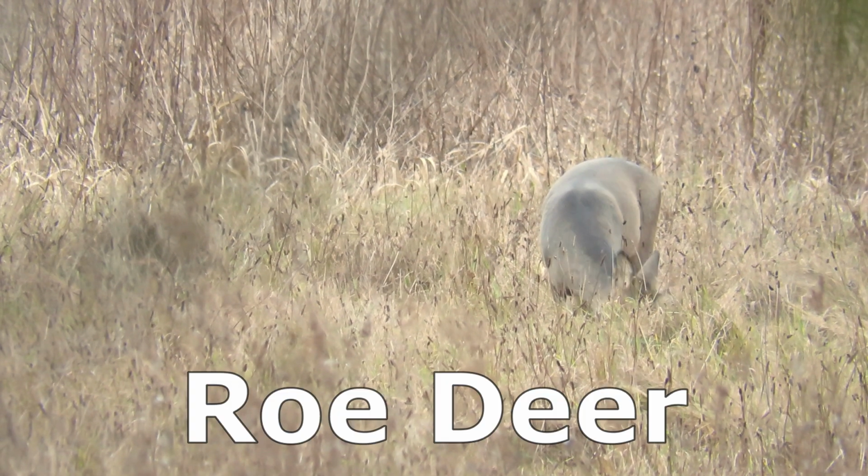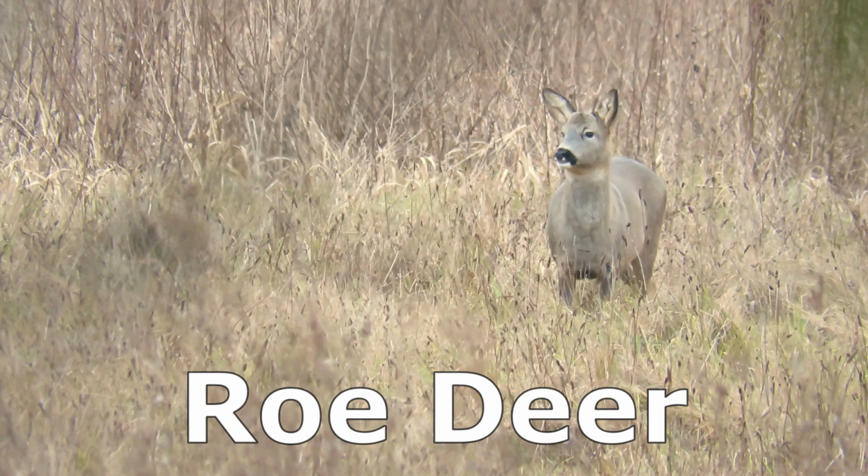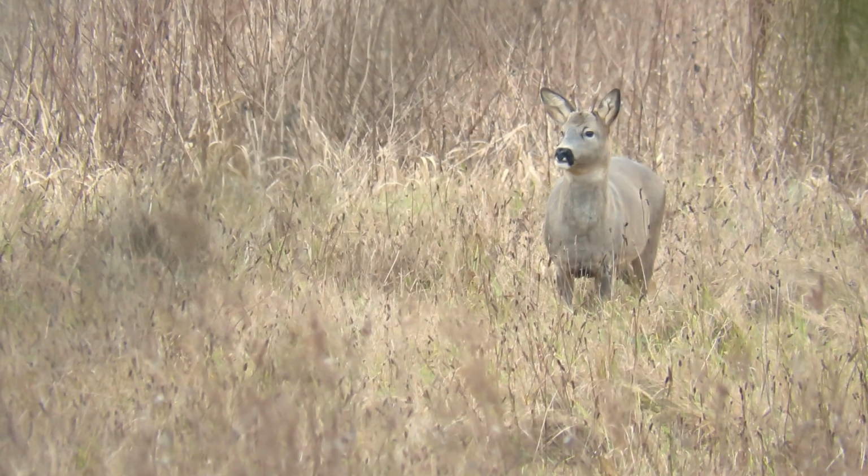Roe deer are one of 2 deer species that are truly native to the UK and have been recorded here for at least the last 8,000 years. They are bigger than the 2 previous species and grow to more than 70 centimetres at the shoulder.